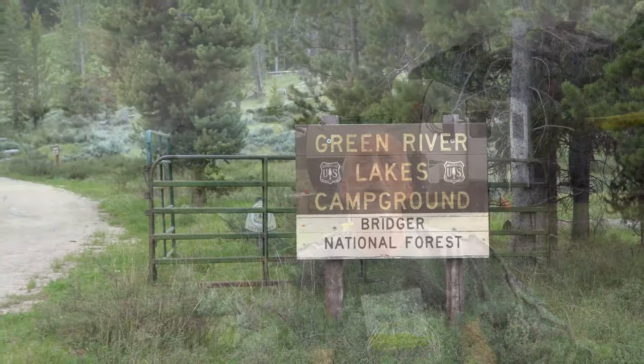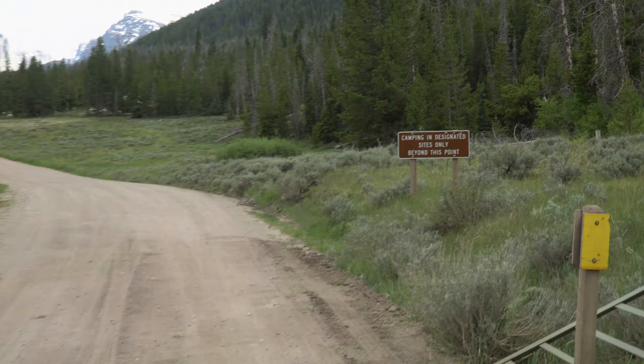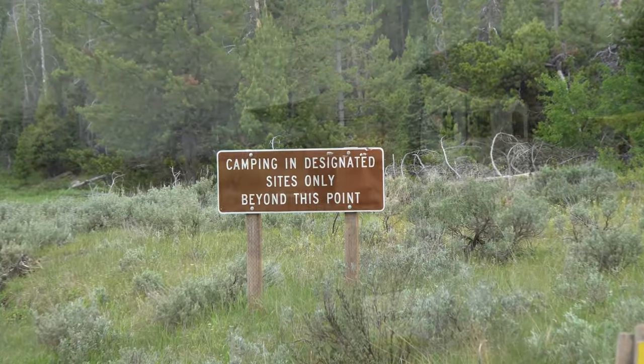Now, we had intended to camp in the campground at Green River Lakes, which is the only place you're going to get within a quarter mile of the lake with an RV to be able to camp, because they do restrict boondocking for the last quarter mile of that road. But just outside that quarter mile limit, we found this absolutely gorgeous spot right on the Green River.